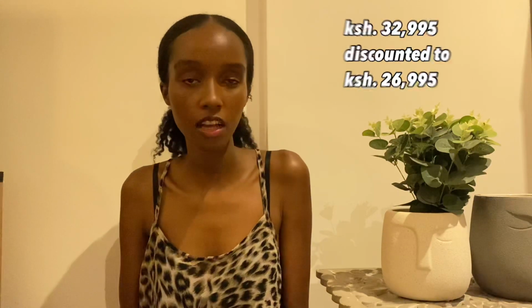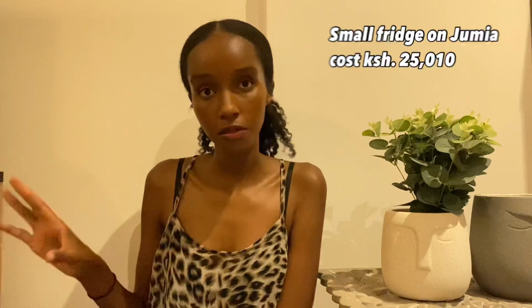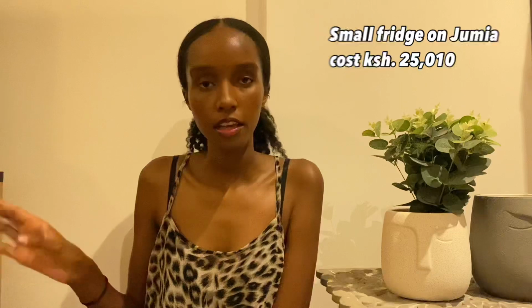It was initially 30-something thousand, discounted to 20-something thousand. I'm sure I showed some clips for you to compare. So it came down closer to the Jumia fridge's initial price. Now that Jumia fridge was discounted, except this was a bigger fridge. And so I felt so lucky to have found this fridge.